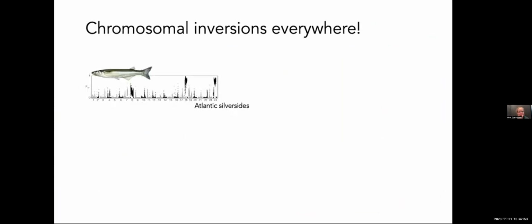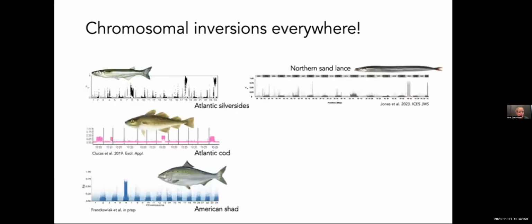But one thing that's clear is, I think, that inversions are important, and it's not just in silversides. So here are just a few examples from three other fish species that we are studying in my lab: Atlantic cod, American shad, and northern sandlance. And these are Manhattan plots of FST comparisons between different populations. And you see in each case, we have these similar blocks of highly elevated differentiation popping out that are very likely to be inversions.